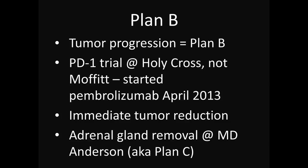potentially another TIL therapy that could work or could give us a response if for some reason the PD-1 stopped working. So the fifth of my 6 surgeries was an adrenal gland removal last summer, and it allowed us to have, sort of in the bank, an option if something stops working.